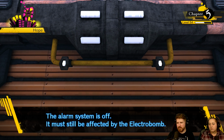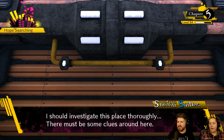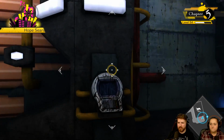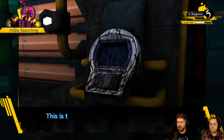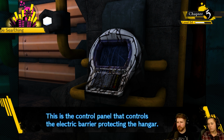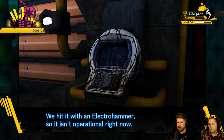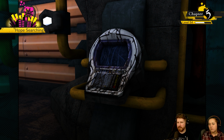The alarm system is off. It must still be affected by the electro bomb. All right. I should investigate this place thoroughly. There must be some clues around here. Yeah. Well, let's start with the most obvious one that we saw earlier. This thing. This is the control panel that controls the electric barrier protecting the hangar. We hit it with the electro hammer, so it isn't operational right now.